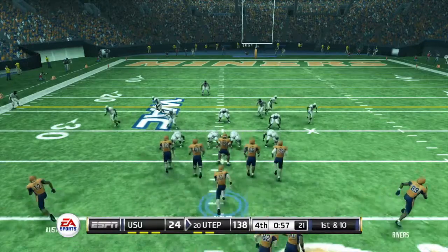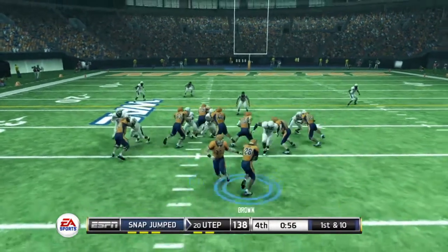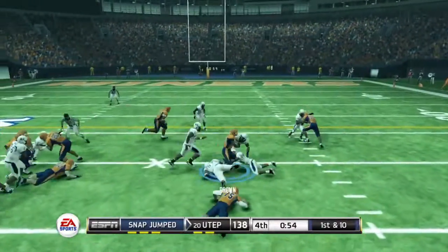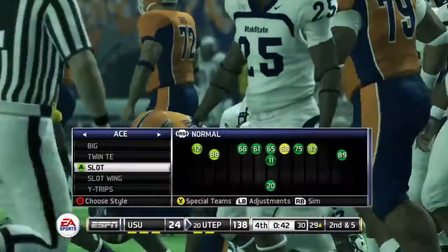First down, 10 yards to go. Ball on the 34-yard line. We have less than a minute to go. Here's a run. Nice run up the middle. Brown comes away with 5 yards on the carry.